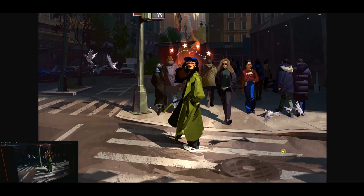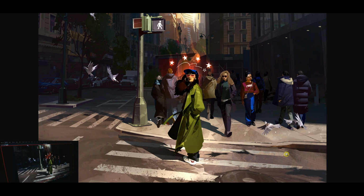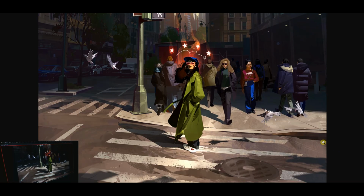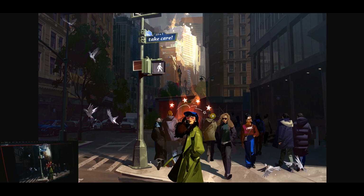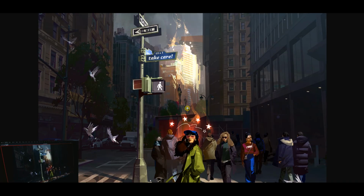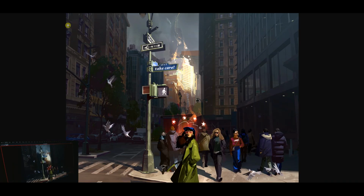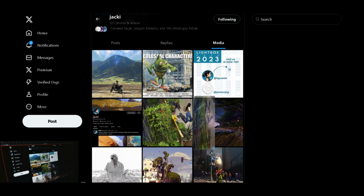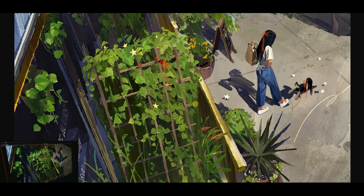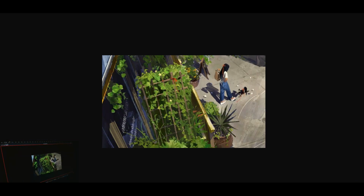Yeah, this one has a lot of texture, even on the ground. It really shows you the age, the wear and tear of that road, or the cross section. Am I saying it right? Where is this? In New York? Feels like New York. I want to see the one here. Oh, this one too.